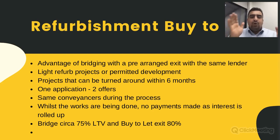Okay. Now, the advantages there is if it is offered by the same lender, you have got the same underwriter or the same people at the lender's offices looking at the same transaction. They can see where the start point is and they can see where the end point is. And the main advantage is that you've got that predetermined exit in mind.